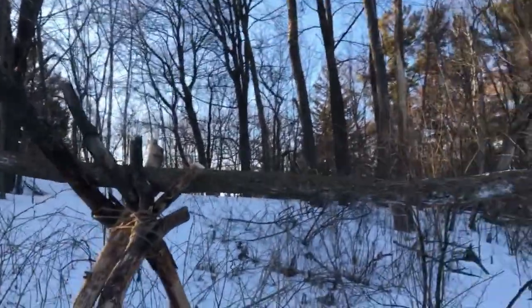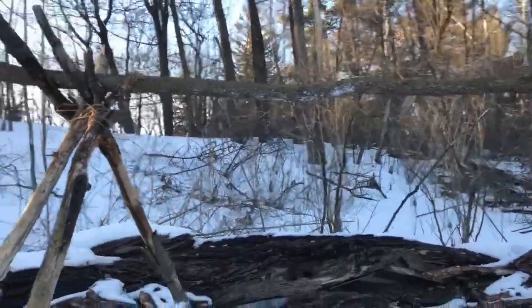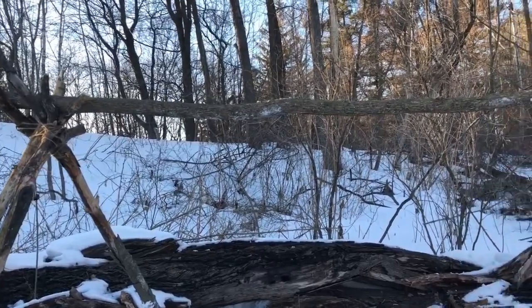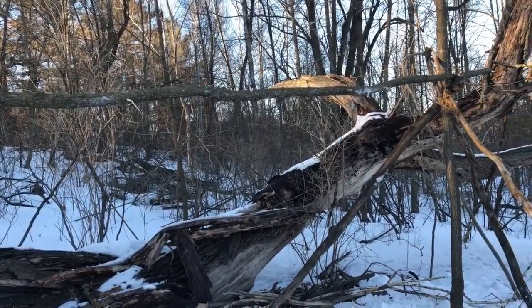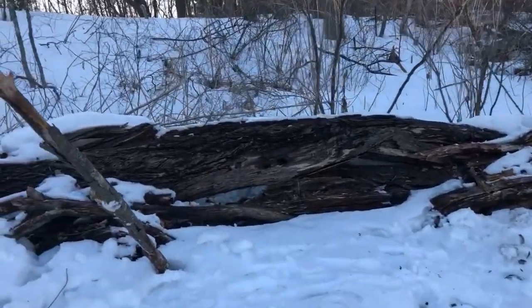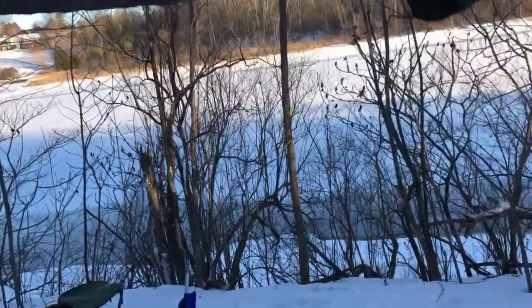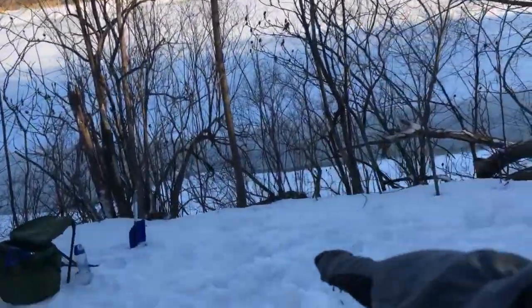So here's our progress today. We got our 2 tripods. And then my fire pit's under this snow right here, so it's a pretty good distance away from where the roof is. So here's the ridgepole, fire pit right out front.